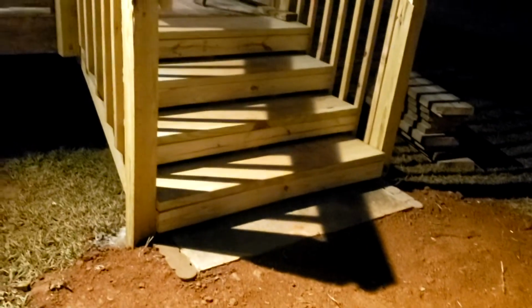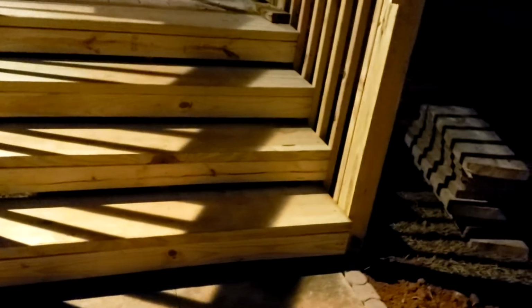Because previously, especially the right side of these stairs were too high off the ground, and I think the code specifies no more than, I think, 8 inches as your maximum tread height. So I brought in these pavers I had and brought in some dirt. You can just walk right up and come up the stairs.